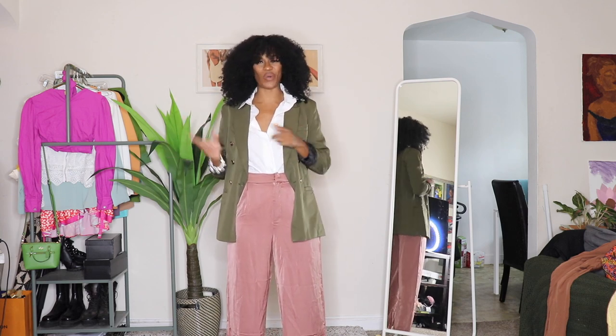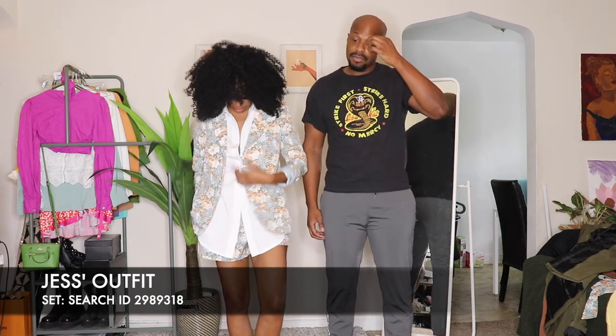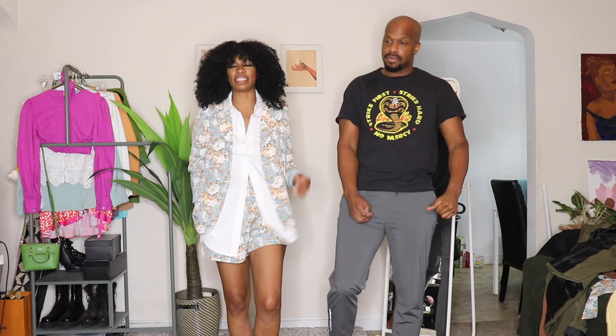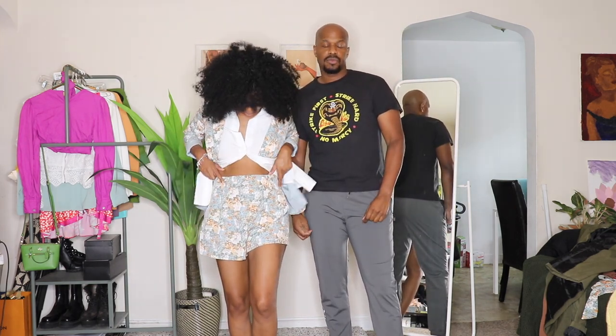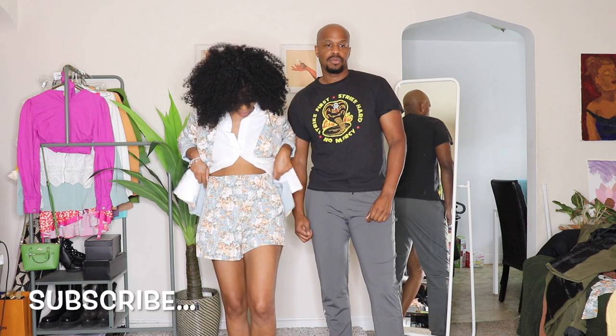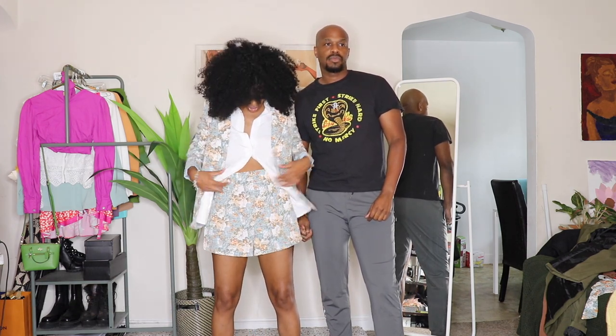And I believe I have one more for you guys, so stay tuned for the last look. And this is the final look. I really like this set. I've been eyeing this set on SHEIN for quite some time. Now, of course, I'm just wearing it with that same white top because I didn't go find another top. But these pants do have a belt loop. They are those flounce flyaway shorts.